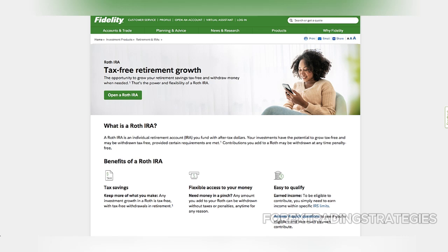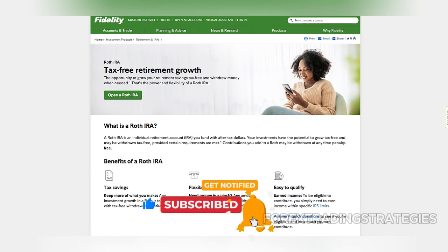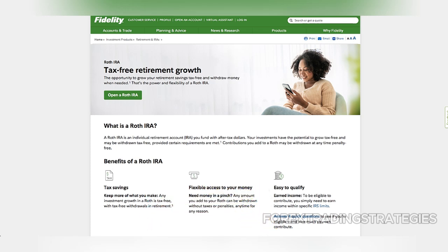However, understanding the intricacies of Fidelity's offerings is crucial for making informed decisions. Fidelity's Roth IRA provides several advantages that make it an attractive option for investors. One significant benefit is the lack of account minimums. Many financial institutions require a substantial initial deposit, deterring potential investors. Fidelity's zero account minimum allows individuals to start saving for retirement regardless of their financial situation. This inclusivity empowers more people to take charge of their financial futures.